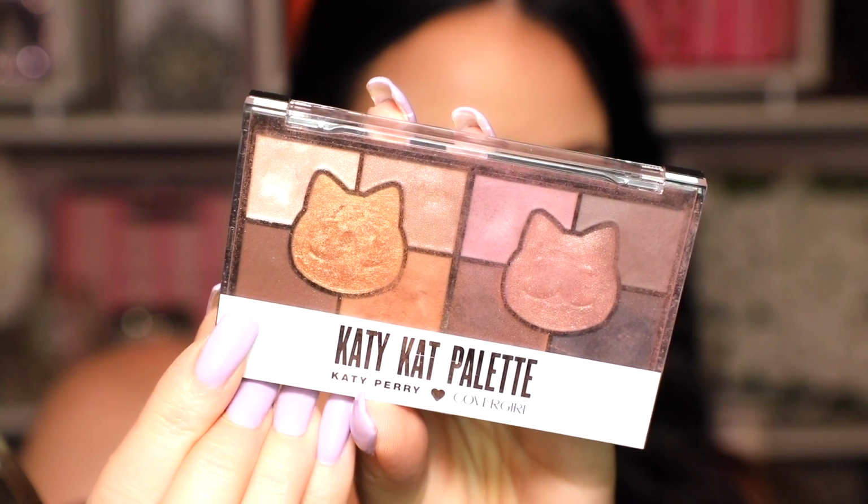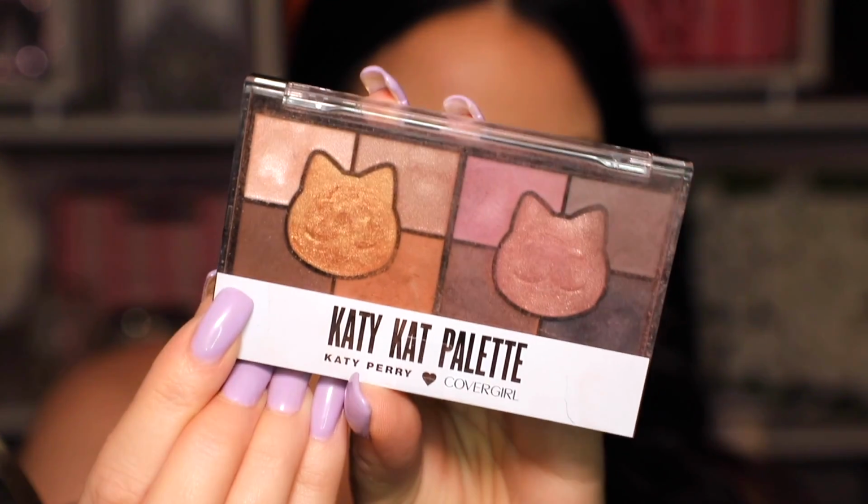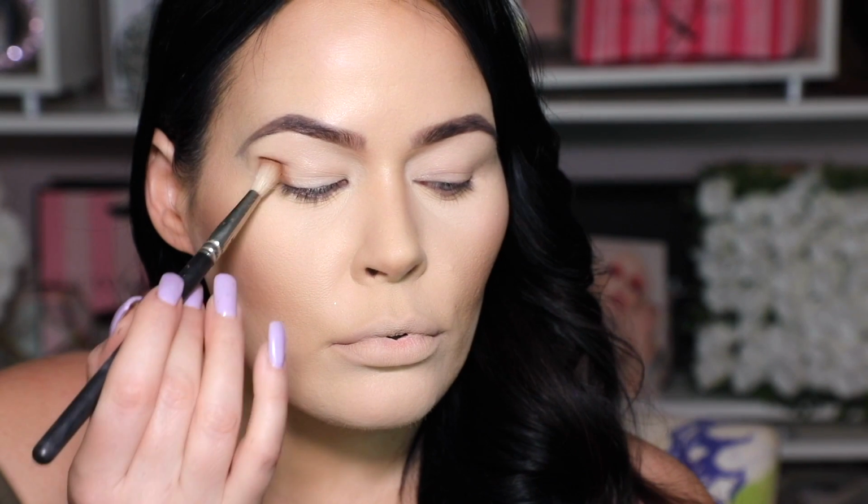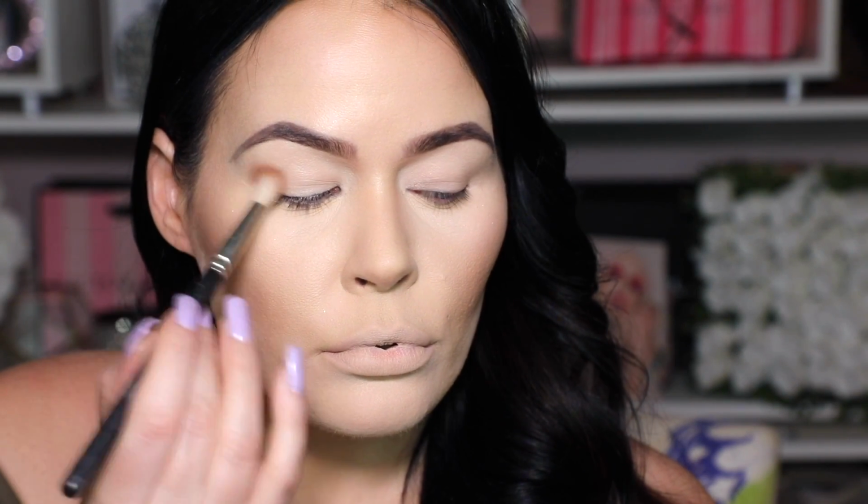So now I'm going in with the Katy Kat palette. This is the Hot Cat palette, and I'm just going to take that first shade right there. And these shadows are super pigmented. You can see right there how as soon as I touched it to my eye, the color payoff was amazing.